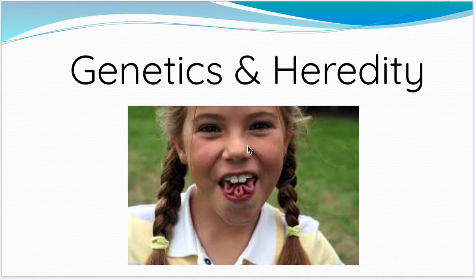Mostly we get into the traits that you get from your parents, but we do talk some about the why and how you get those traits also. So this is a trait that we're going to talk about too. That is not a trait that I have. So we're going to see if that's the trait you have. See if you can do that with your tongue while you're listening to me.